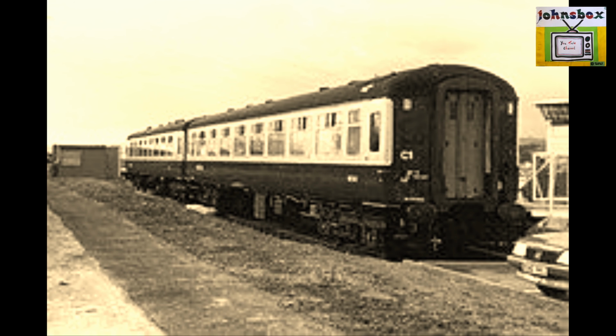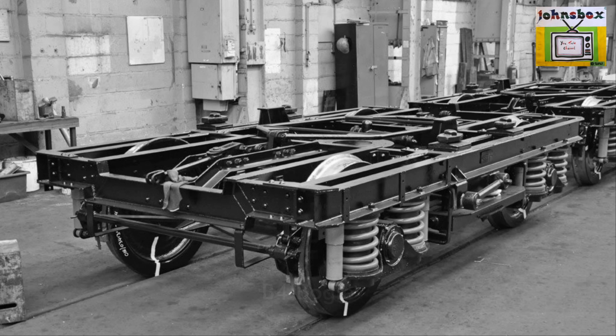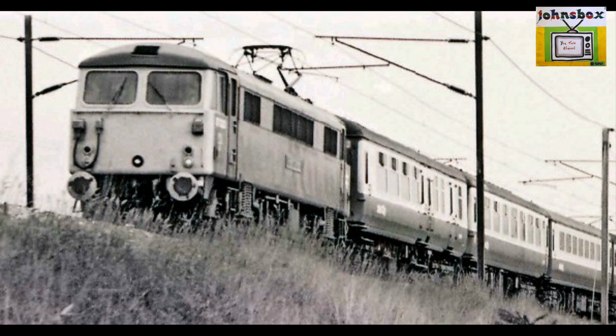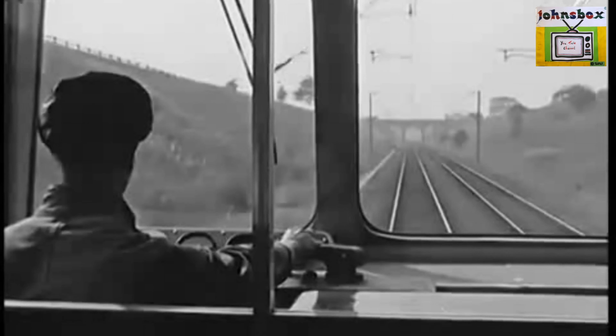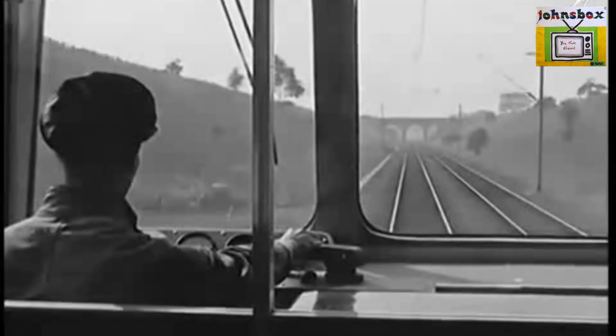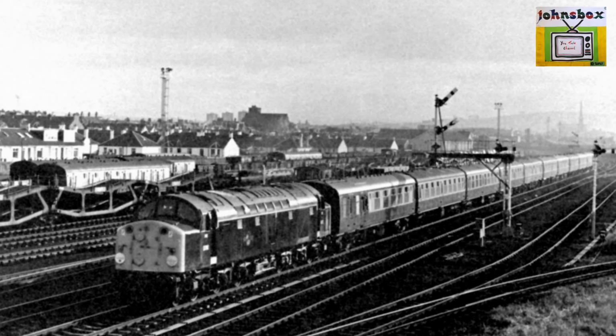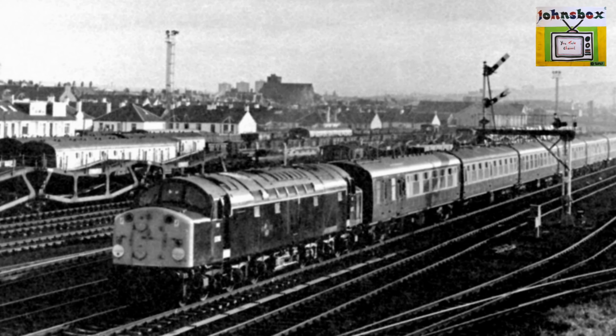Much of the original design and specification for the first Mark II carriages and bogies was carried out by the engineering drawing office at Swindon in the early 1960s. The B4 bogie used on this carriage provided more reliable high-speed running than that under the previous generation Mark I carriage, and heralded the higher running speed brought in with the start of intercity services and the West Coast Main Line electrification.